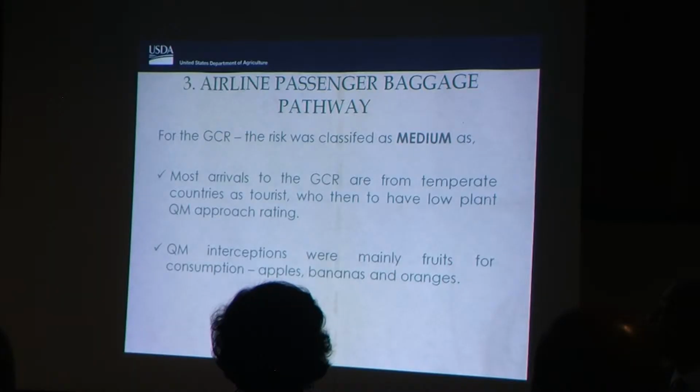And Dr. Messina and the Sewsaran group rated the pest risk associated with this pathway as medium, mainly because the visitors into the Greater Caribbean region come from temperate regions, and they usually have a low planned quarantine material approach, so they are less likely to travel with planned quarantine material.